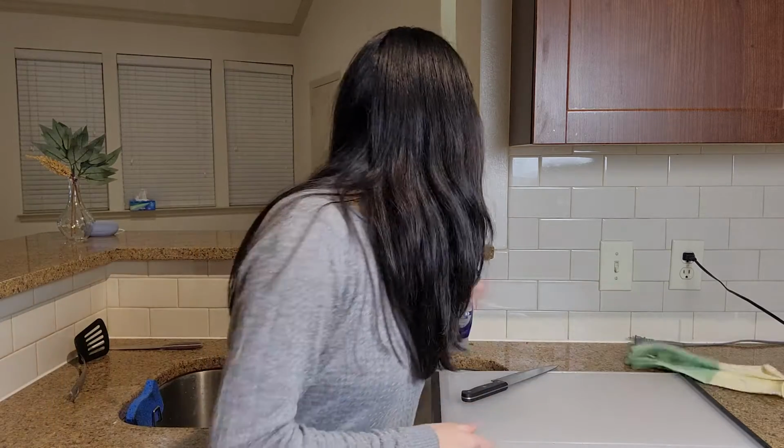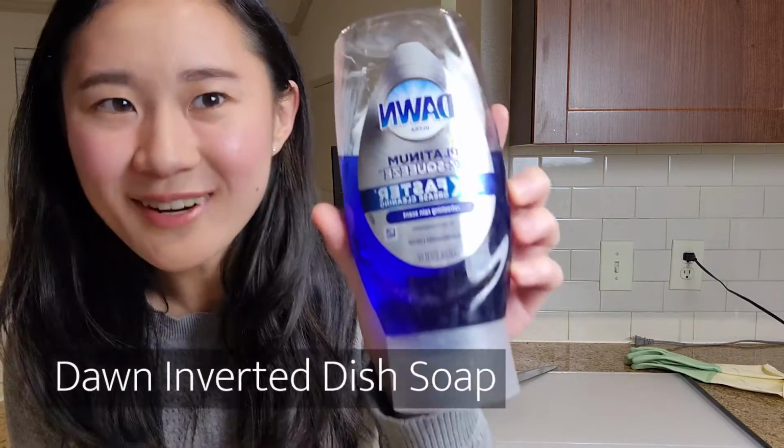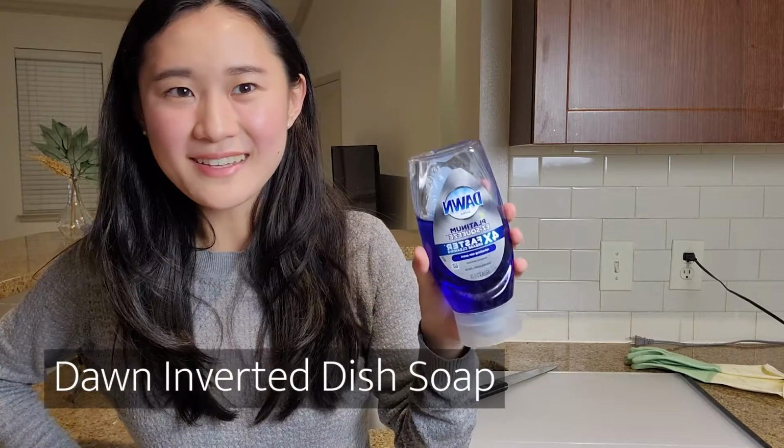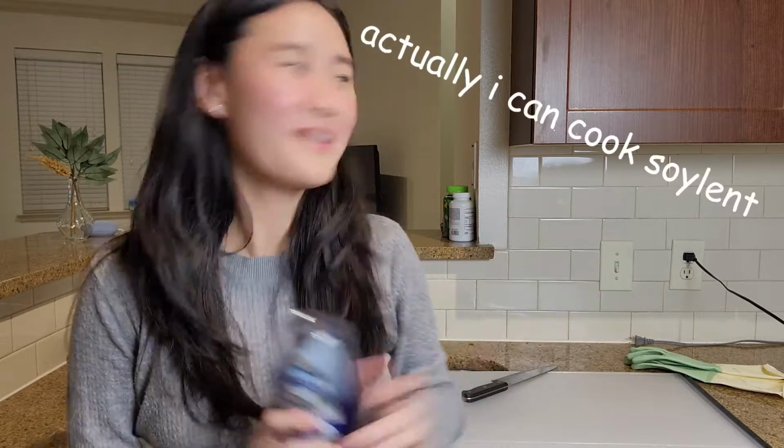The other thing is this Dawn inverted dish soap. Okay, so when I told my boyfriend that this was on my list, he was like, are you serious? And that is the voice of someone who does not wash the dishes. Disclaimer, my boyfriend does all the cooking, so it's not like he doesn't help. I don't cook at all.